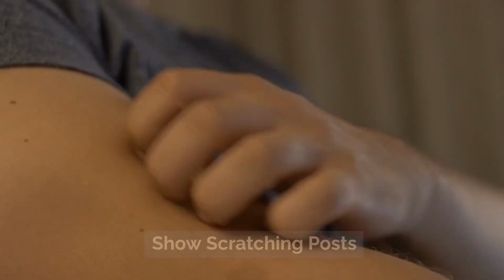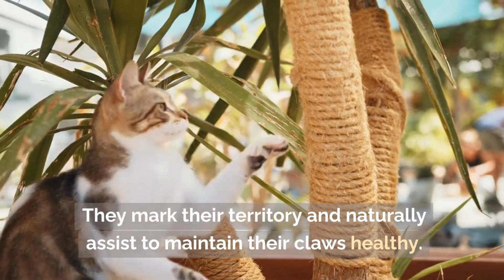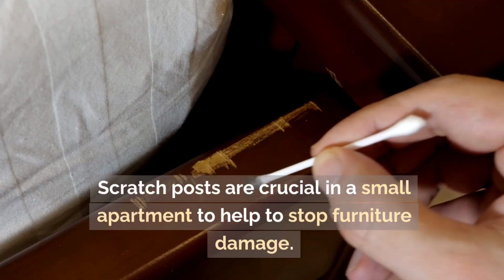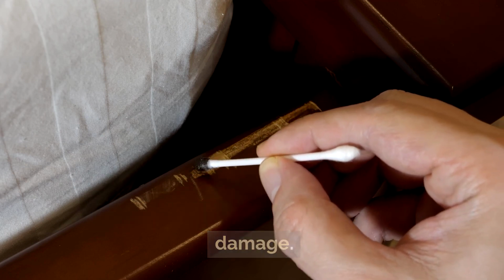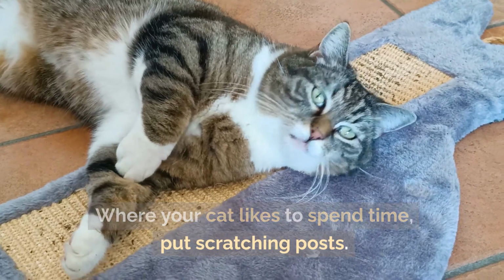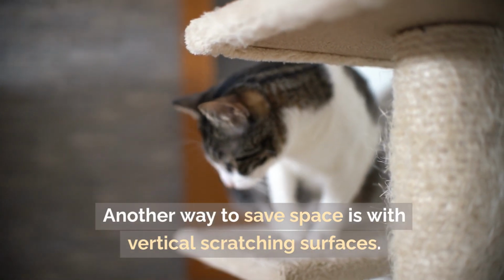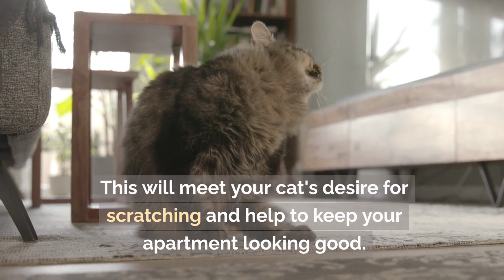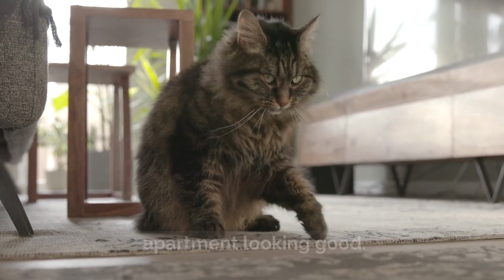Provide scratching posts. Cats have to scratch. They mark their territory and naturally assist to maintain their claws healthy. Scratch posts are crucial in a small apartment to help to stop furniture damage. Where your cat likes to spend time, put scratching posts. Another way to save space is with vertical scratching surfaces. This will meet your cat's desire for scratching and help to keep your apartment looking good.